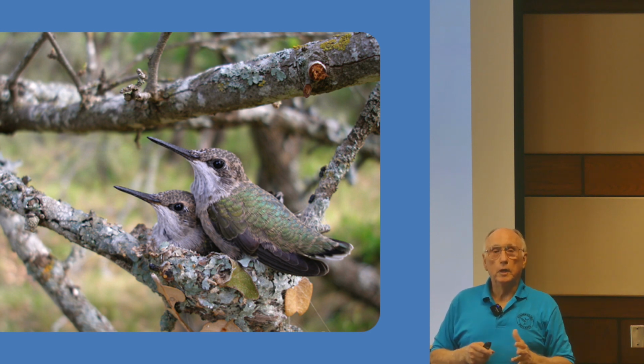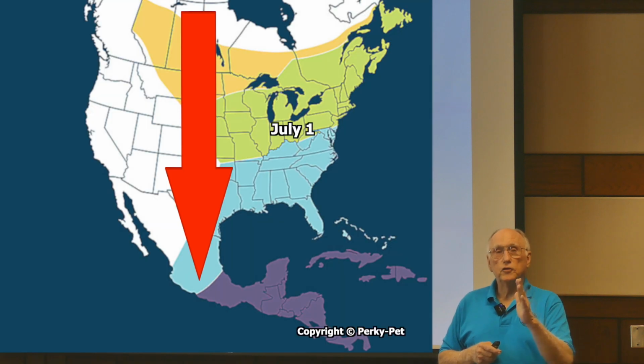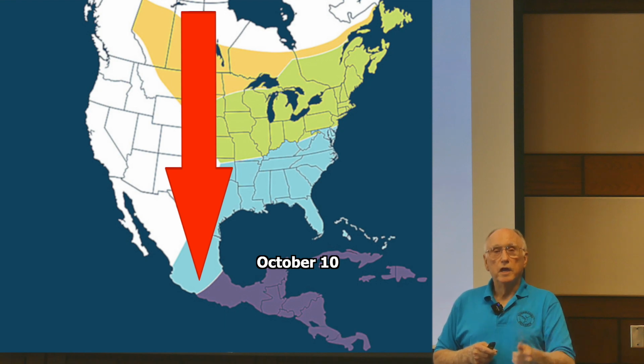I tell people down in the southeast, because it's an easy date, remember the 4th of July. If you don't have a feeder up, you need to put one up then. Or if you have one feeder up, you need to get others ready, because migration starts about the 1st of July, builds through August. The height of the migration is in September. And then about the 10th of October, it's like they hit a light switch and the hummingbirds are gone.